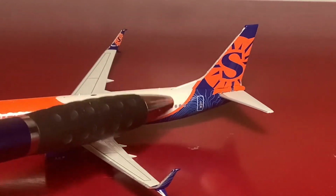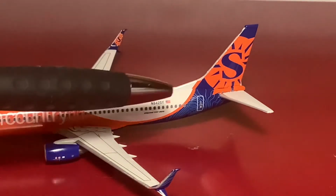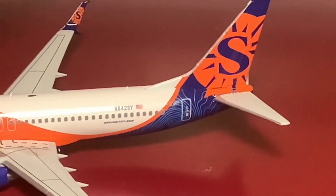So there you go. And this one got delayed in shipping. There's the Boeing 737-800 right there, and the American flag. And here are the topograph lines. I'll get zoomed in on that. You can see it just looks pretty cool.